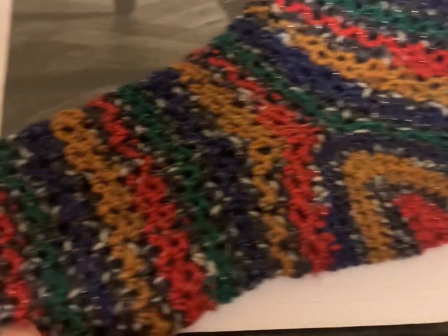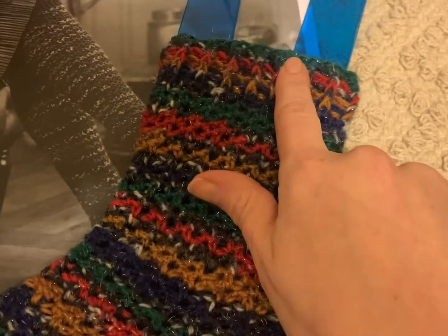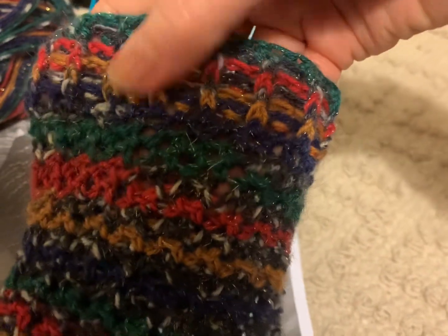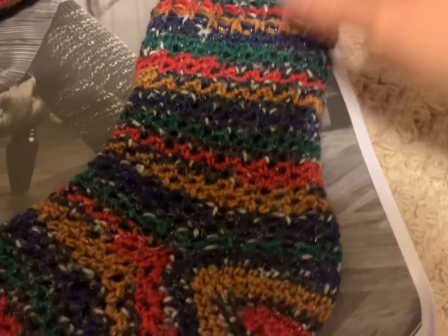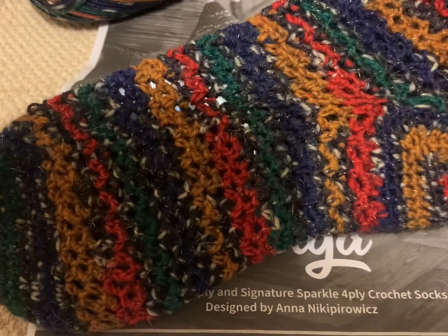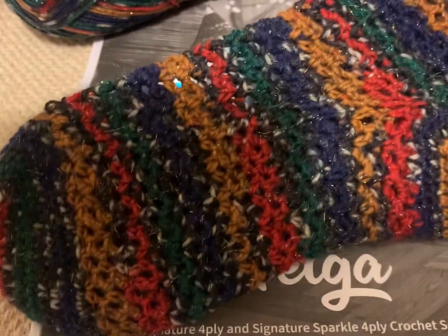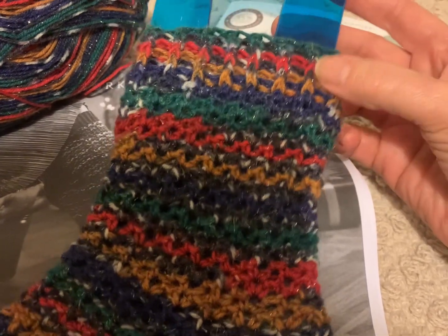So this was in a V-stitch, toe up, afterthought heel and rib cuff, and I am really pleased with how this has turned out, and it feels so nice. It feels exactly like the knitted socks. However, it's very quick to make up. I made this in, I don't know how many hours, but it really wasn't very long. Considering I hadn't ever made this sock or seen this pattern before, I was quite impressed that they work up so quickly and so beautifully. So I really wanted to just show you this sock and the update.